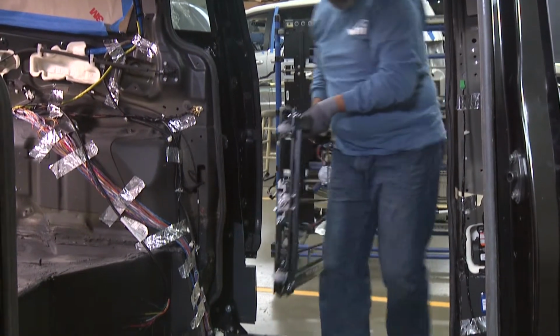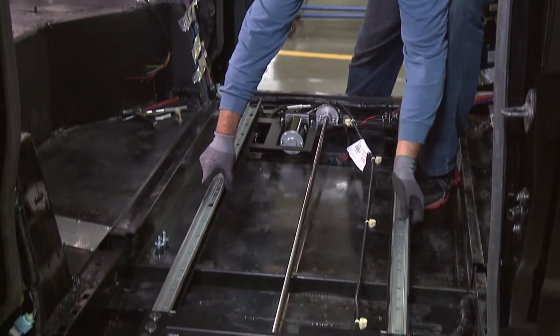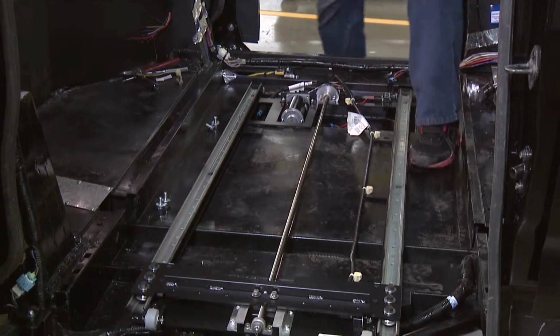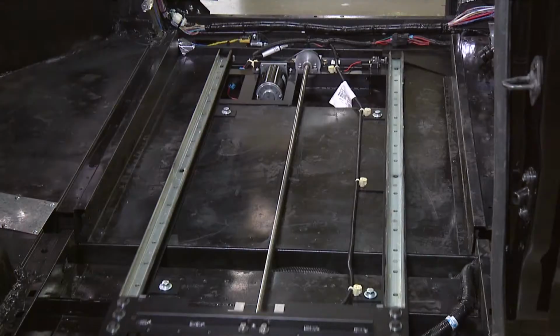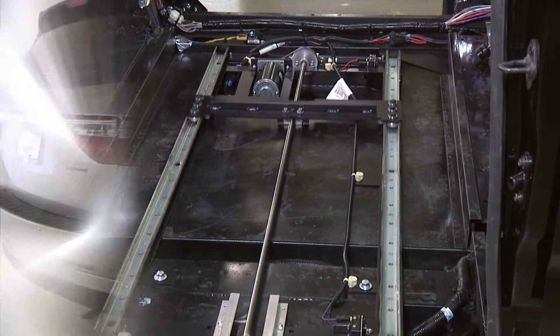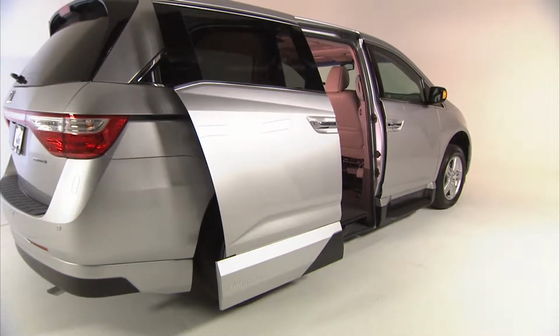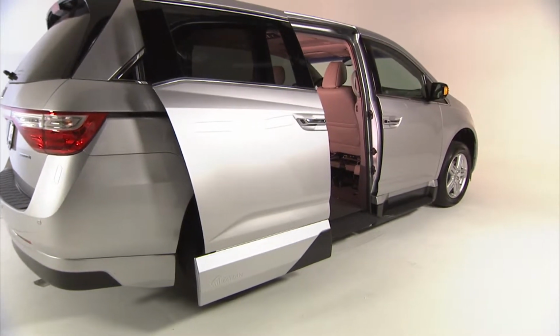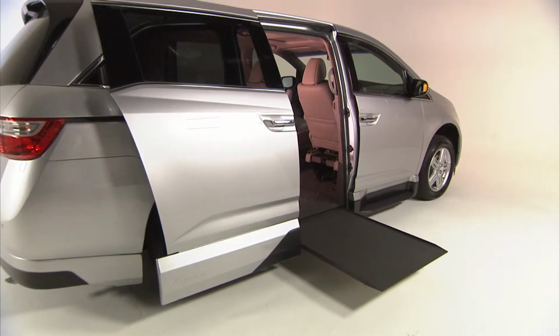The Northstar ramp trolley is installed. The Northstar ramp is the pinnacle of accessible vehicle technology and the only one of its kind. Many accessible conversions utilize a folding type ramp system, in which the ramp folds in half and is stored in the doorway when not in use. The Northstar ramp is a single piece that slides in and out of the van in a pocket beneath the door, enabling 100% unobstructed access to the vehicle for able-bodied passengers.